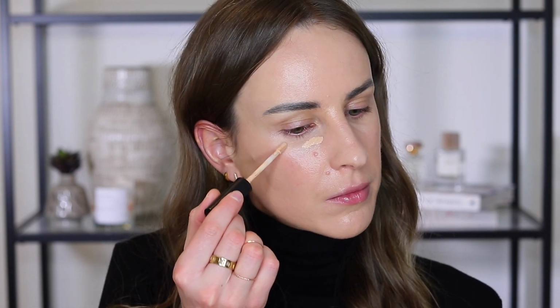For your under eyes and your brows, you can just use whatever works for you. You will see me using the Bobbi Brown color corrector just because my under eyes are pretty dark. And then I'm just using the MAC concealer, the Studio Fix 24-hour smooth wear concealer. You see me use it in almost all of my videos lately because it's probably my favorite concealer right now. And for my brows, I'm just using the Anastasia products.